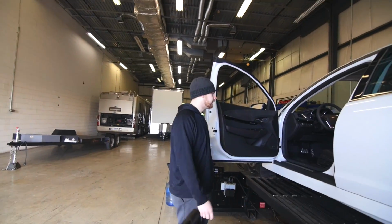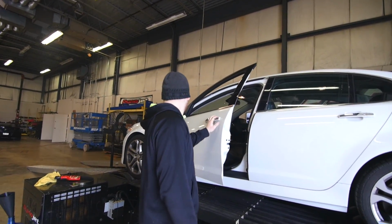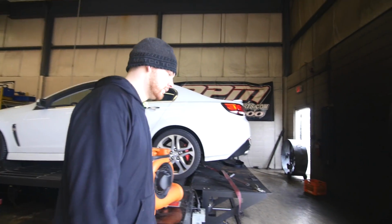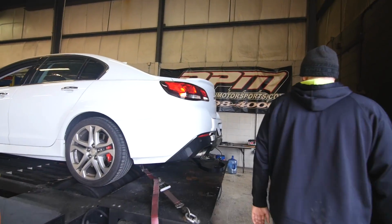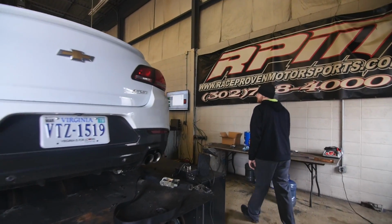What year is it? 17. Must be one of the last ones. Maybe. Last one was white. Well, dealerships still have new ones. I know that, but I don't know if they're 16s or 17s. Yeah. 2017 SS.